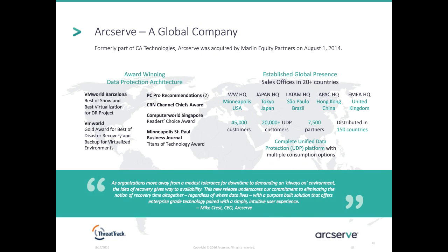So let me tell you real quick about who we are at Arcserve. You may know the name. We've actually been around as a business for many years in the backup and recovery space. Most recently, 2 years ago, it's actually our 2-year anniversary, we've become independent again.